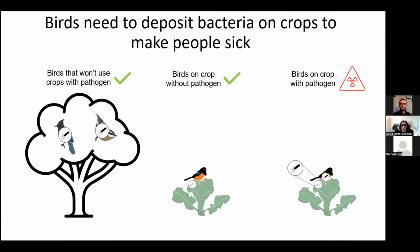And so another way to think about it, birds need to deposit the bacteria on crops to make people sick. So you might have a group of birds that may or may not carry these foodborne pathogens, but as long as they're in your hedge, say this tree on the left is in your hedge, it doesn't matter because they're not actually depositing those bacteria on your crops.